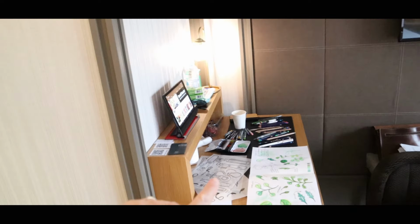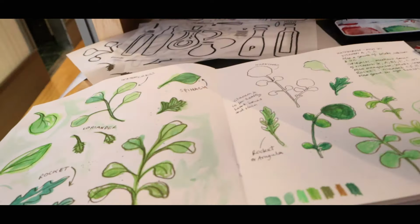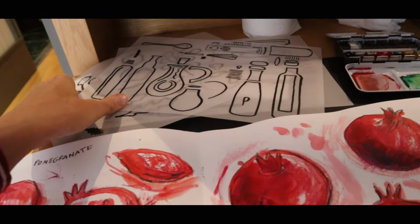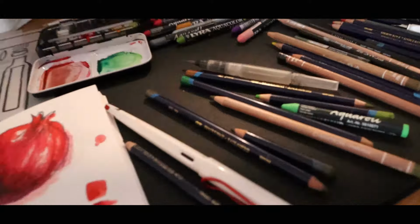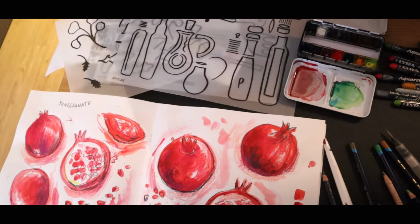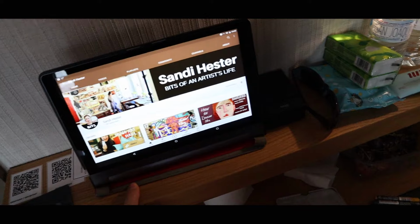And over here is a little desk. As you can see, I've kind of set up myself here just to do some drawing preparation. As you can see, it's on pomegranates and salad. So I've brought all of my drawing materials with me. I'm currently watching Sandy, catch up on Sandy.